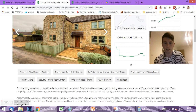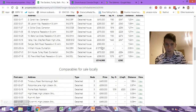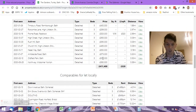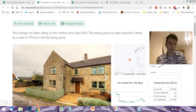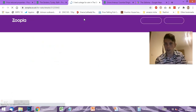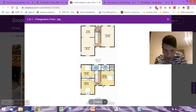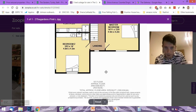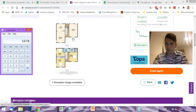So let's have a quick look down here, just in the details. It looks like it's probably a little bit hard to get comps on the place. 400, 500. So that might be why this one's sticking, because it is actually just being listed way over its actual value. Let's have a look how big the property is. It usually says in the bottom here how big it is. So 1,678 square feet. 1,678 times by.